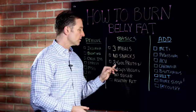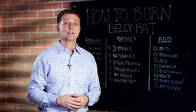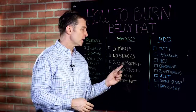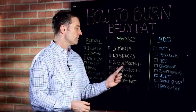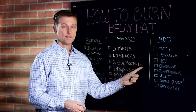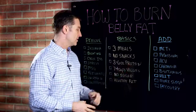Okay, as far as protein, 3 to 6 ounces based on your size, your stress level. You're going to need a little more protein. You don't want to go too much, because too much protein will stimulate insulin. Okay, 3 to 6 ounces per meal. Now, if you're not hungry for protein, let's say for dinner, then don't eat it. So, but this is kind of an average.